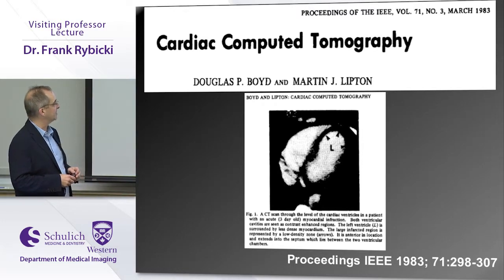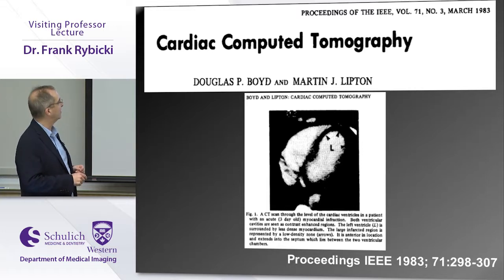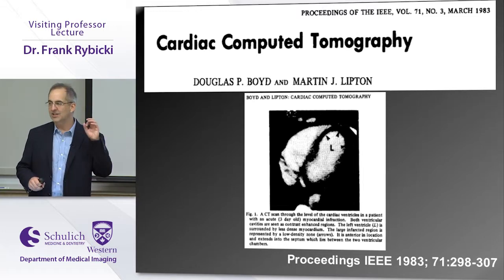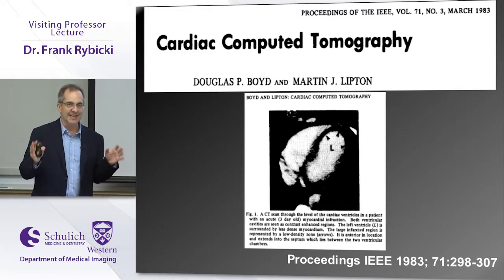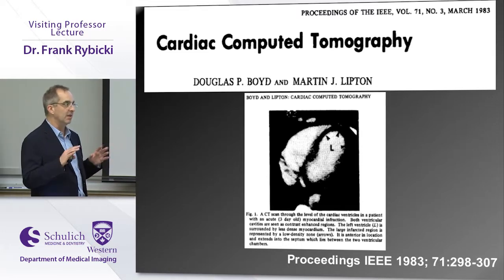1983, this is one of Marty Lipton's many papers. He actually worked at the Brigham with me at the end of his career. This is a state-of-the-art cardiac CT from 1983. The concept that you could use a CT scanner and visualize a structure inside the body like a heart was completely revolutionary.